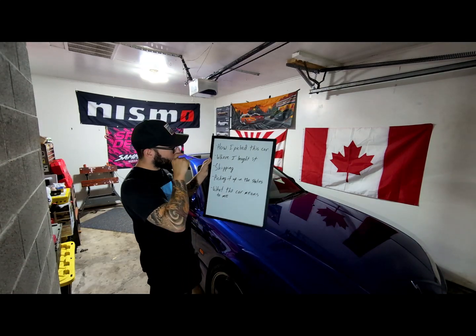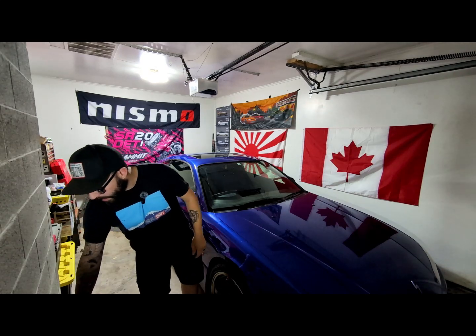Moving on from how I picked it and where I bought it, to shipping. I was under the impression that the military was going to ship it for me, and I ended up not getting extended in Japan, so I had to ship the car myself, which was a silver lining because I wanted the car to be shipped in a container because of the stock front bumper, the aero bumper. So I went through JPC, and they were great. Any questions I had, they answered them quickly, and they handled everything.